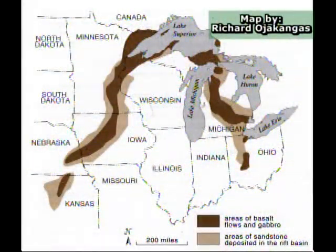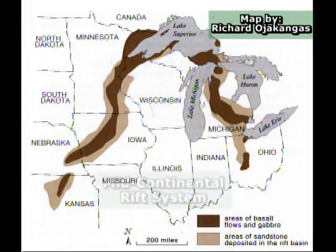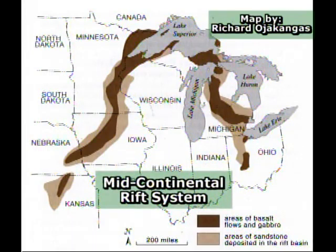Here's a map from Roadside Geology of Minnesota by Richard Ojakangas. This large area of volcanic rocks formed about 1.1 billion years ago. Forces at work at that time were attempting to pull North America apart, forming a structure we geologists call the Mid-Continental Rift System. As the rift developed, it filled with lava flows and sediments. Interstate Park has some of the southernmost exposures of examples of these rocks.